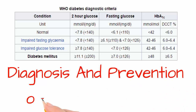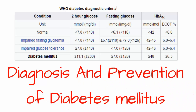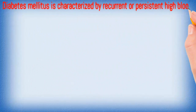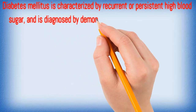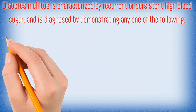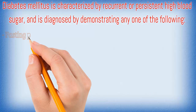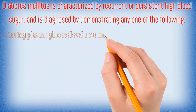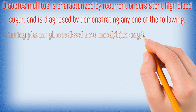Diagnosis and prevention of diabetes mellitus. Diabetes mellitus is characterized by recurrent or persistent high blood sugar, and is diagnosed by demonstrating any one of the following. Fasting plasma glucose level greater than or equal to 7.0 mmol/L, 126 mg/dL.